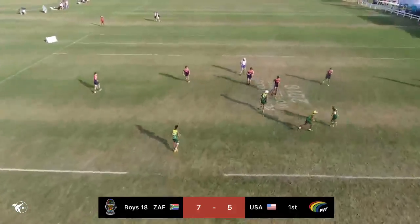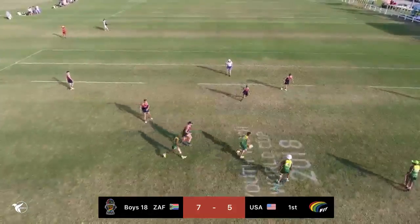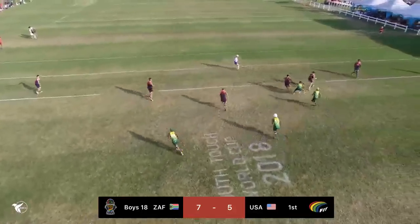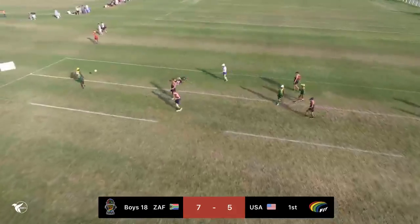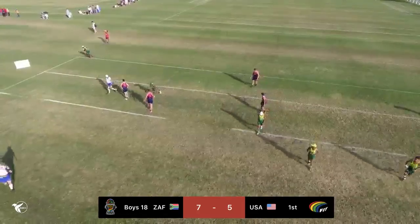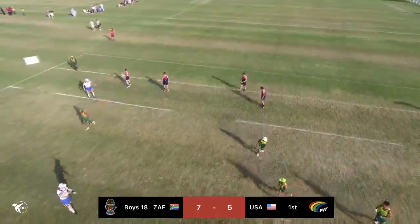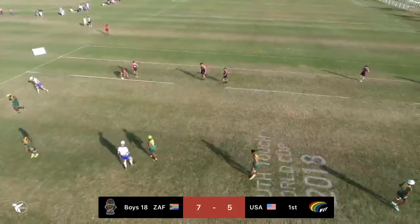Manuel. Number 15, Ishmael Gail. Nice pass from Cloetti there. Thurston with a cut-out pass, but going to ground. So that could have been danger signs for the USA, but they hold out.